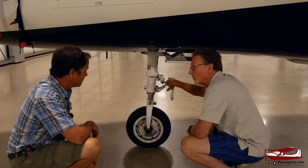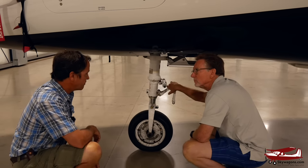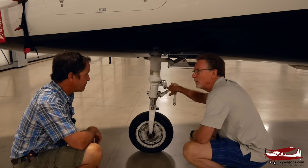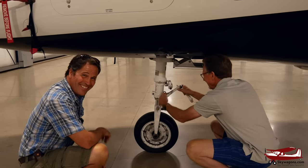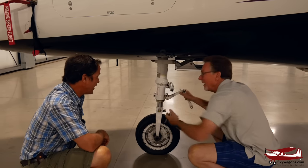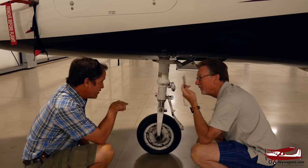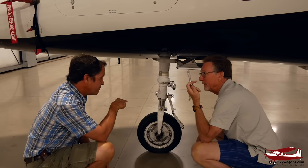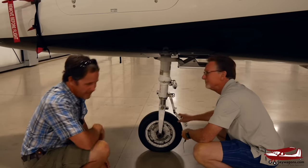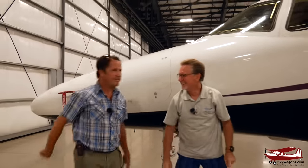And I will tell you, when I fly into less than honorable foreign countries, politically correct, this goes with me in my suitcase. You could not steal the airplane like that, because what happens is they take your pin and then they sell it back to you. Yeah, I get that all the time.